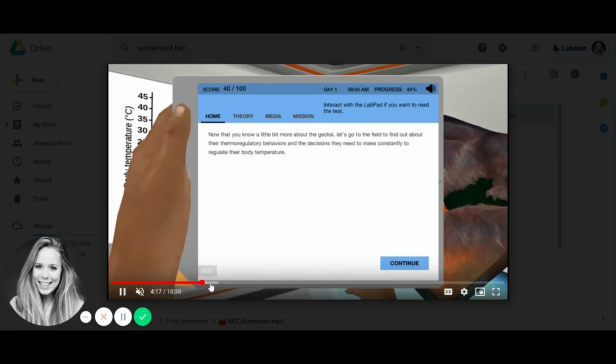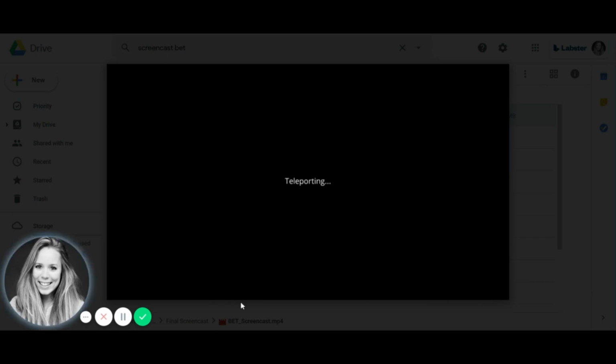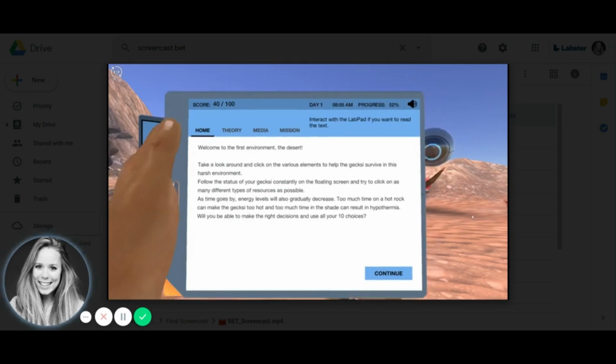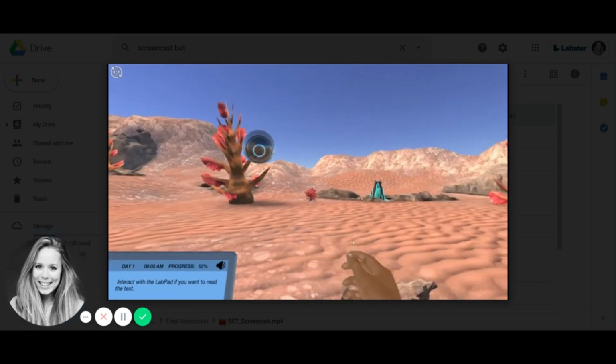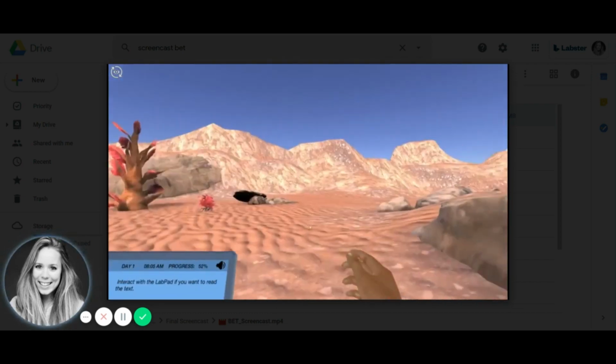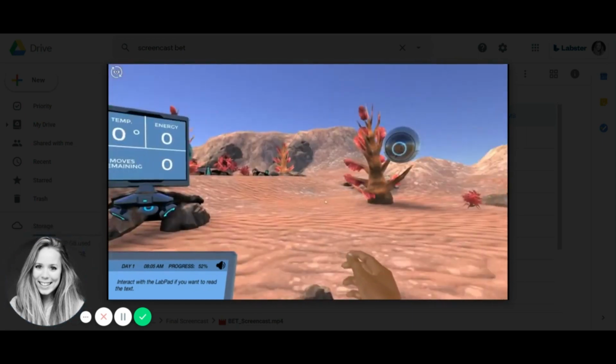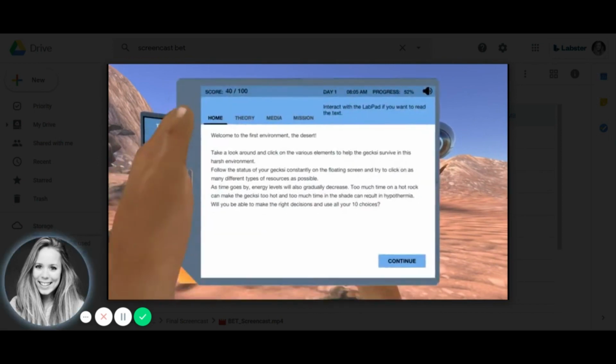So I'm just going to fast forward a little bit here through the quiz questions. We're teleporting now to this new environment, the desert, and you can test different temperatures. You can feed or hydrate the Gexi. You can place it in the shade and make the right decisions in the attempt to keep the Gexi alive. So it's quite exciting for the students.